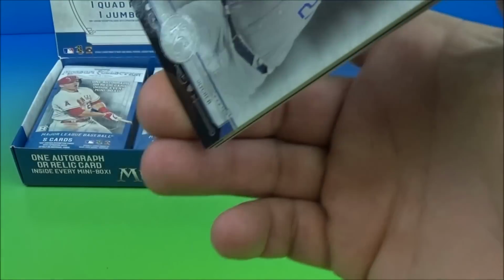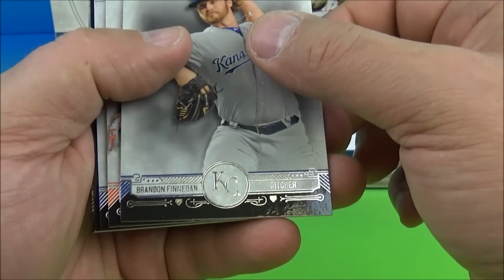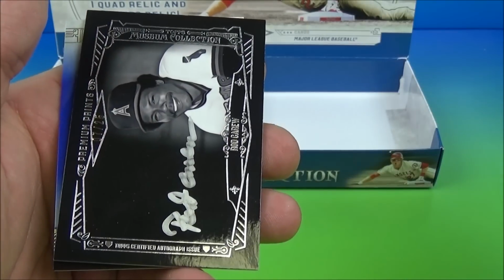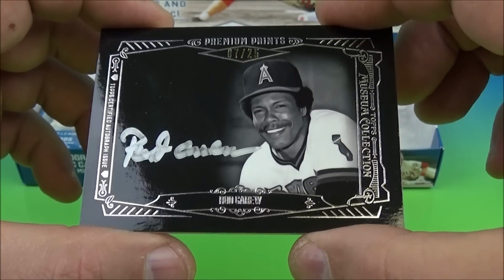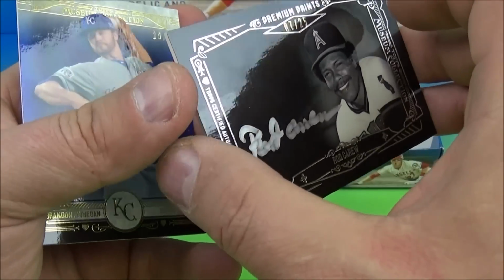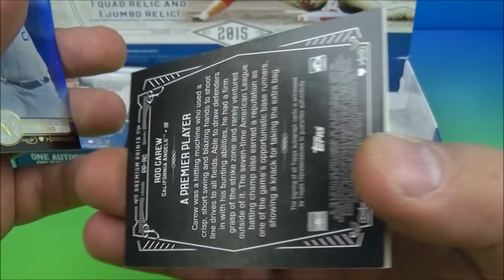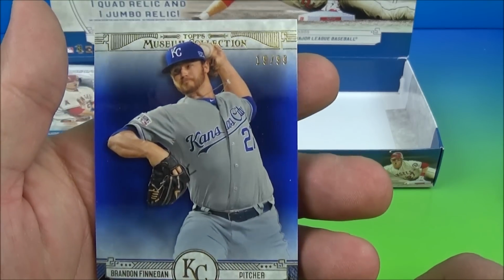This is something good. Big hit now. This is something yummy. We got Brandon Finnegan, Brandon Belt. So two Brandons in a row. Clayton Kershaw. Oh, what do we got here? A 7 of 25. Oh, boy. Prime Prince Rod Carew. What the heck is this? This is nice. Look at that signature in silver Sharpie. 7 of 25. Well, that's sharp. That's nice. And a 19 of 99, Brandon Finnegan.